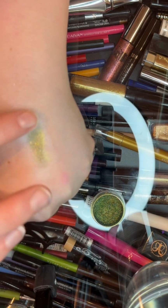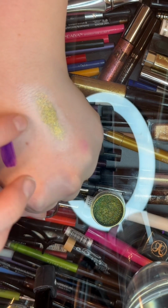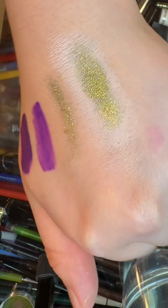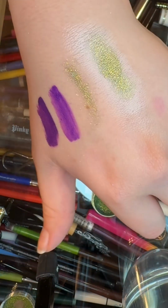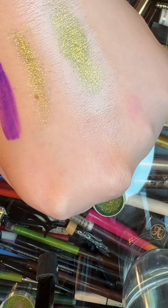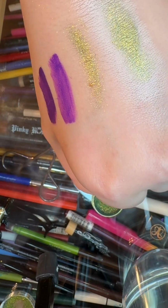Oh, look how pretty that is. And then I'm going to do one without the base. So both are so pretty. Very finely milled, doesn't feel like glitter, would classify it more as a shimmer, but as you see, it's super, super sparkly. Definitely going to feel pretty lightweight on the eyes, but I would say that you should use a glitter primer. And if you wanted to get one, I think she has one available in the boxes.